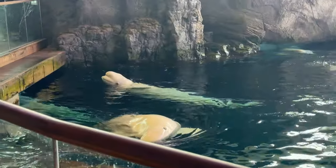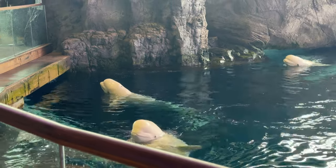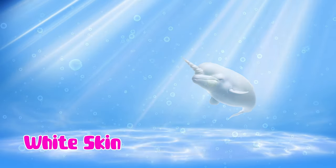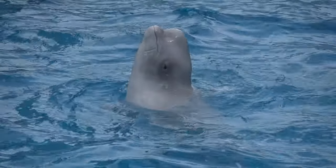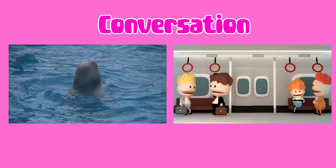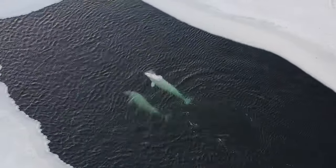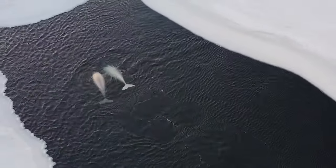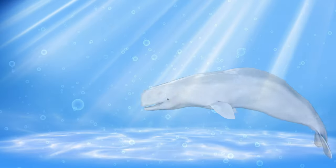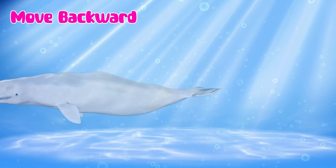Beluga whales are super cool sea creatures, known for their white color and friendly faces. They are like underwater unicorns because of their unique white skin, and they can make lots of different sounds to talk to each other, kind of like how we use words. Plus, they love cold places and can swim in icy waters without getting chilly. Belugas are amazing swimmers and can even move backwards.